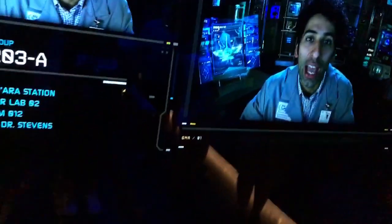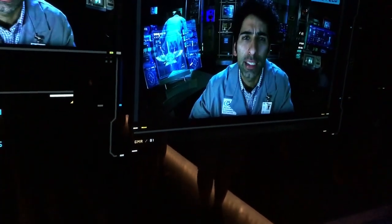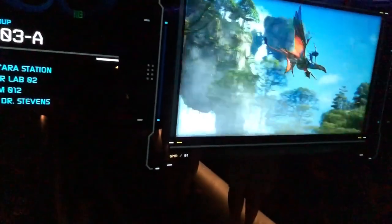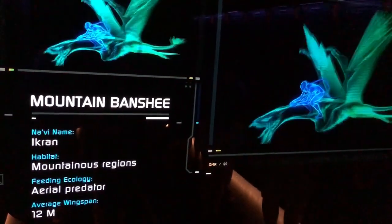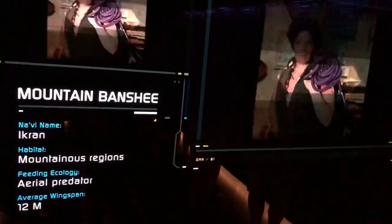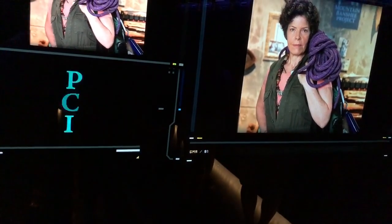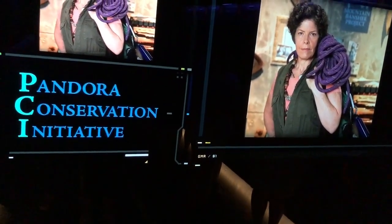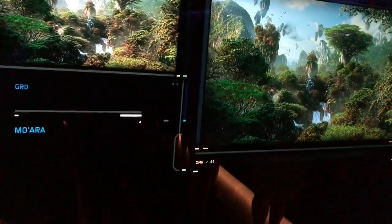Hi, and welcome to the Avatar program. Soon, you're going to have a chance to undertake an amazing Na'vi rite of passage, riding on the back of a Banshee by being genetically matched and linked to an avatar. Using avatars to fly this way was all figured out by my boss, Dr. Jackie Ogden. She leads our science team, which is part of the Pandora Conservation Initiative, and we're here in the Valley of Mo'ara studying Banshees and their environment.